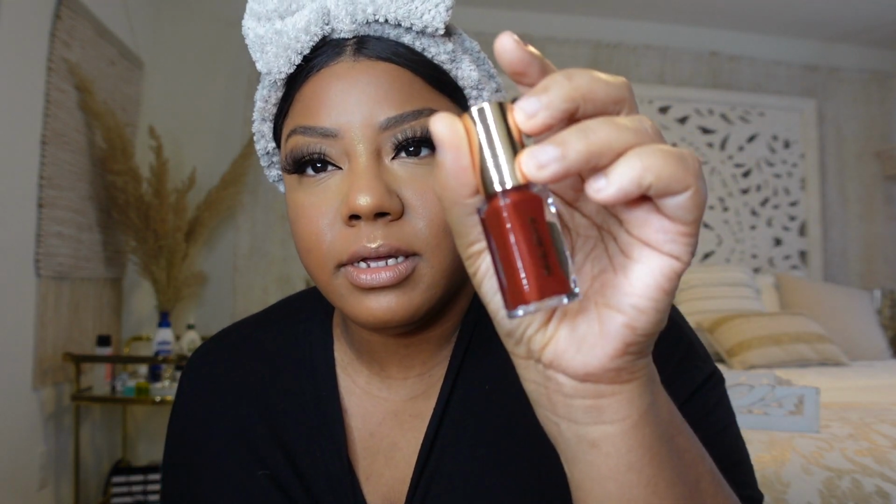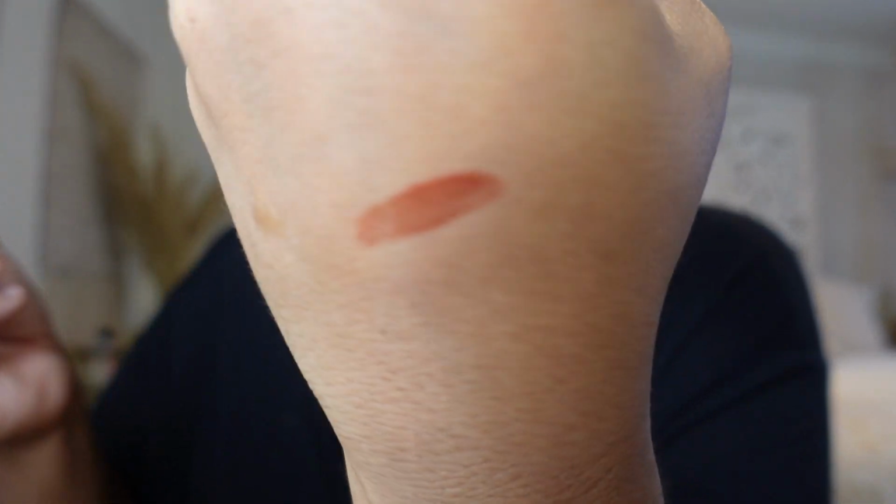Loving all of the Merit Beauty products. This is another one of their liquid lip oils. This is what it looks like on my hand. It's a pretty color. I love the entire Merit Beauty line. Every product is useful and good. My favorite out of all of them would be this cheek balm. I just really love this color. And then their tinted lip oils. This one is my favorite.